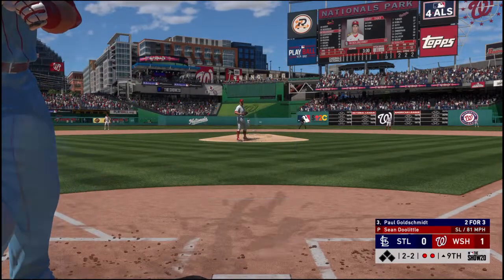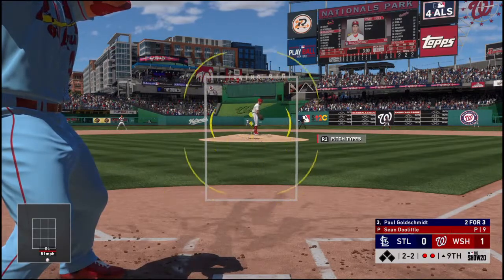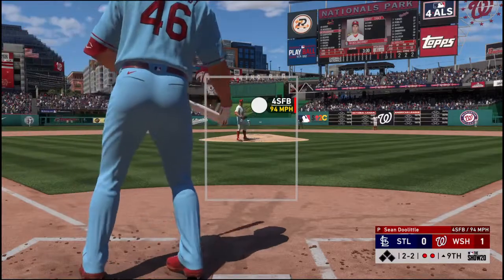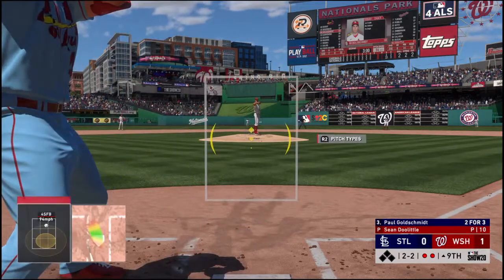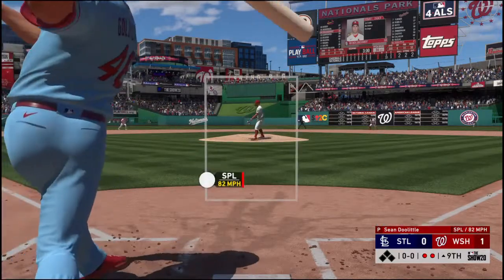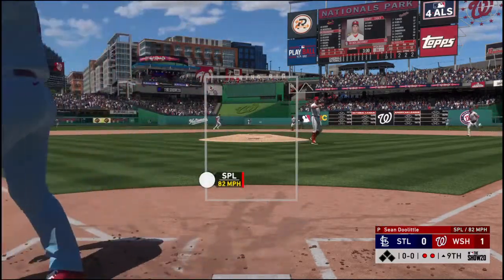And they'll try to get him fishing there, but he won't offer in the dirt, and it's back to even at 2-2. Hey, expect a challenge right here. Does not want to run the count full. Swing and a miss. He struck him out, and that'll do it here as the ball game is over.